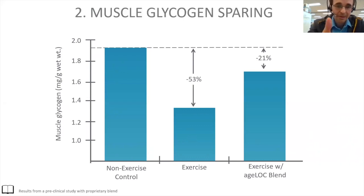And so this here is showing that compared to the non-exercise control, with exercise alone, it's actually using up quite a bit more of that muscle glycogen. And so that means that this group with exercise and not receiving the ageLOC blend are closer to fatigued, right? They're closer to hitting the wall. They're closer to giving up because they don't have as much of that storage form of energy.